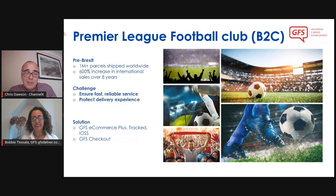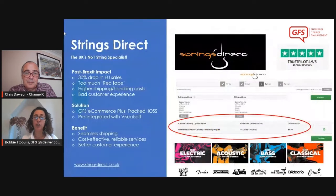Yeah, absolutely, because IOSS is relevant to all businesses regardless of size. So here we've got another of our customers, Strings Direct. Now, unless you're into guitars, you may not know who Strings Direct are, but they are the UK's number one string specialist. So all they sell online is anything and everything to do with different types of strings for stringed instruments.